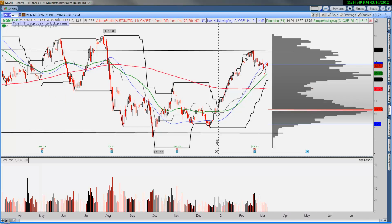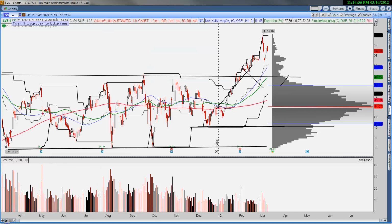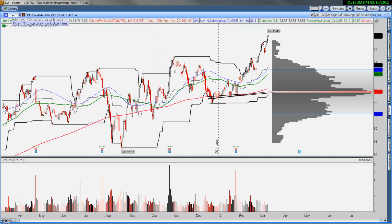MGM, this is a name that I'd rather stay away from. It's a Las Vegas play, where Las Vegas Sands is more of a growth play, and it's important to understand that difference to stay profitable. Under Armour, this is a monster, and it continues to work. Really hope you got in around the 75 level. That's when we were buying. This is a pretty easy stock to hold right now, and I don't want you to not be holding it.